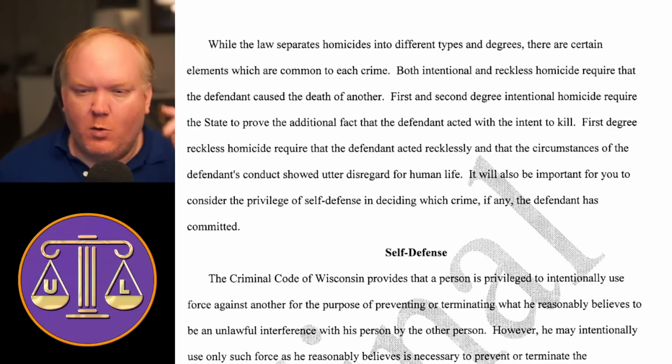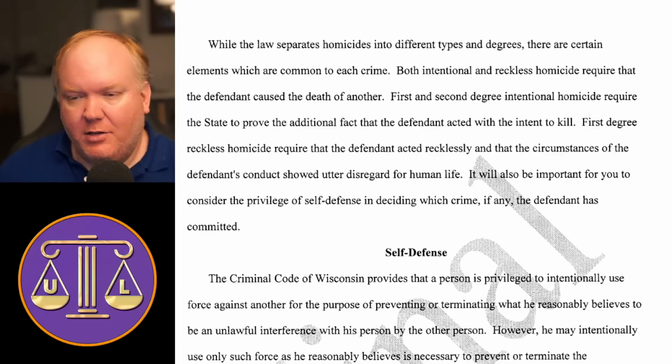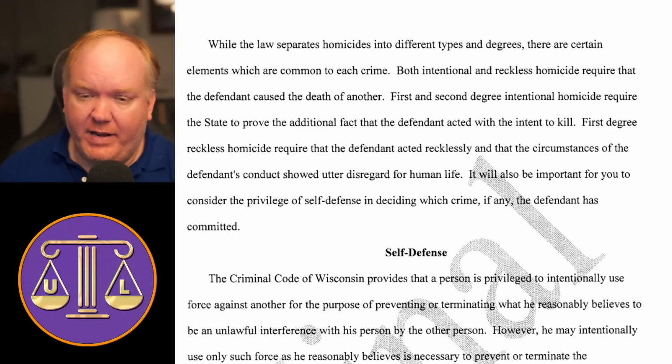First degree reckless homicide requires that the defendant acted recklessly, and the circumstances of the defendant's conduct showed utter disregard for life. It will also be important to you to consider the privilege of self-defense in deciding the crimes, if any, the defendant has committed.